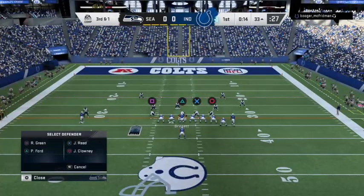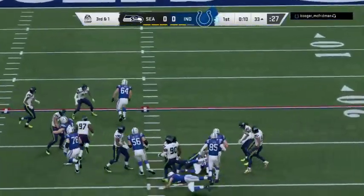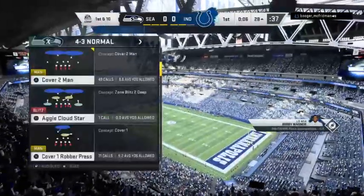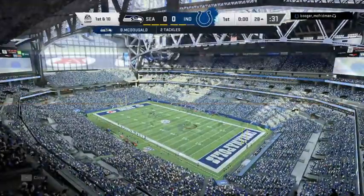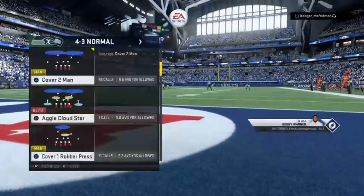It's 3rd and 1 yard. They'll try and run for this with Matt. And he's got the first as they'll bring him down at the 28-yard line. No score after 1 on EA Sports.